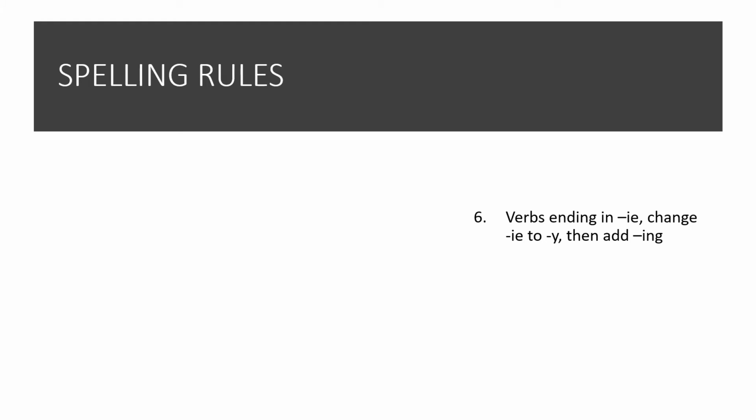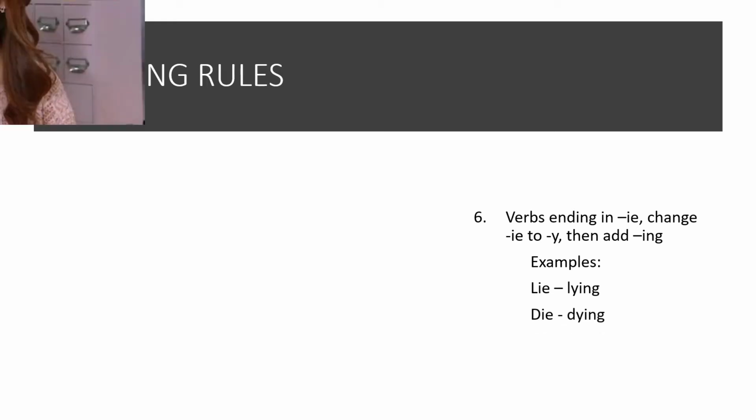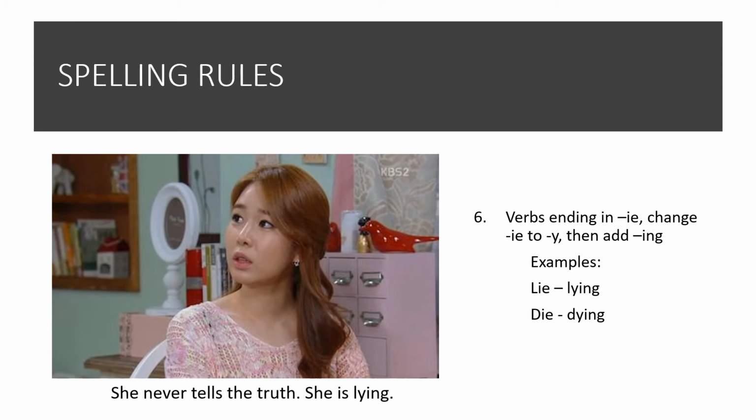Spelling rule number 6. Verbs ending in IE. Change the IE to Y, then add ing. For example, you have lie, lying. You see the change? IE, and then you change, add the Y and add ing. Die, dying. She never tells the truth. She's lying.